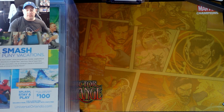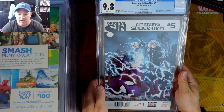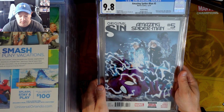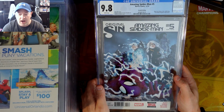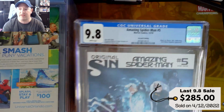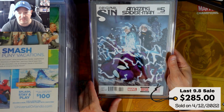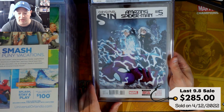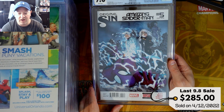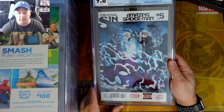Going back to Spider-Man, ASM #5. This is the first cover appearance of Silk. And why is this one particularly important and harder? This is a second printing. So the census and count on these are going to be, in my opinion, fairly low, given that it's a second printing of a #5. So this is a great book, in my opinion.